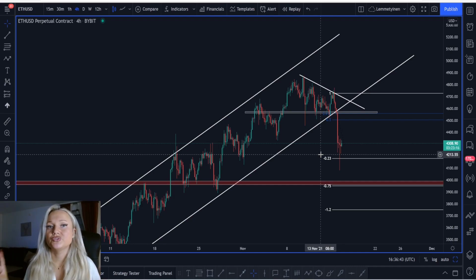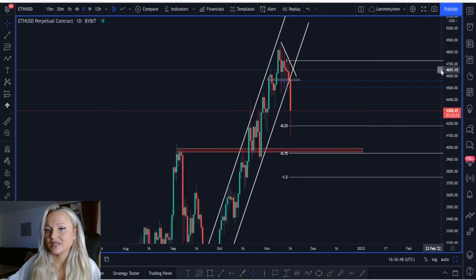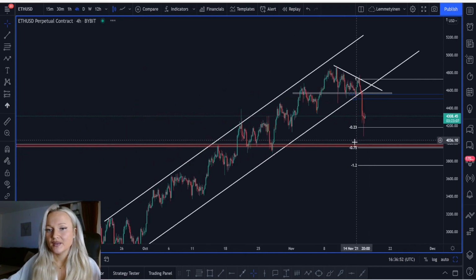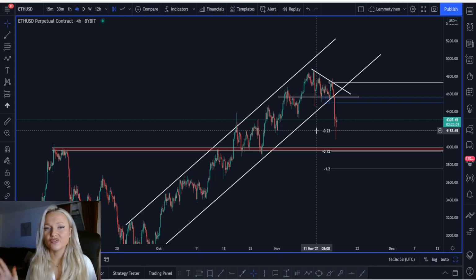Just promise me, don't try to only see long opportunities. Market has to come back down, and sometimes it takes a little while before the market goes up again. But I'm no financial advisor, absolutely not, but try to understand how the market is moving. Try to see what the market is actually doing.